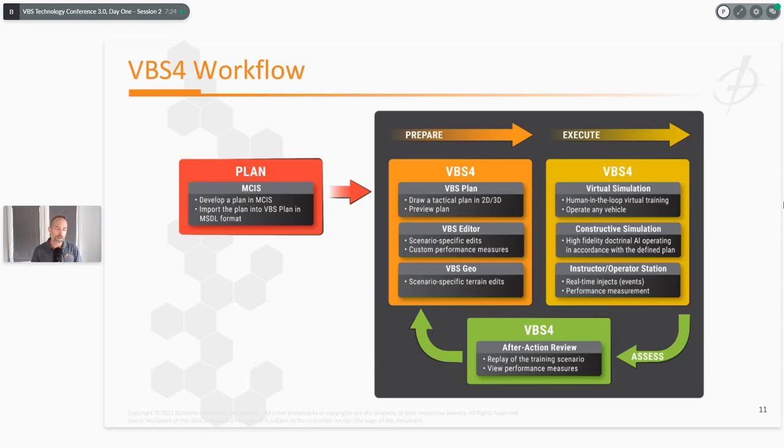So here's the VBS4 workflow. The idea is that you plan in your mission command information systems, you prepare your scenario in VBS4 using VBS Plan, VBS Editor, and VBS Geo. You execute in virtual simulation or constructive simulation or both. You can also use VBS4 as an instructor operating station using the real-time editor. And of course, then we have a very thorough, high-fidelity after-action review so you can assess soldier performance in VBS4. And VBS4 is very much an all-in-one application. Everything you need to conduct training from end to end is included with the product.